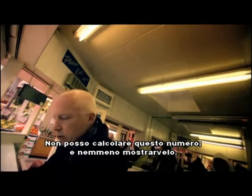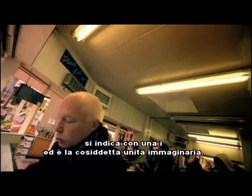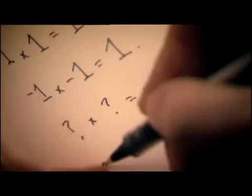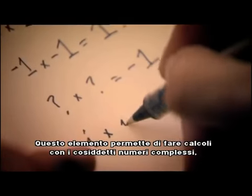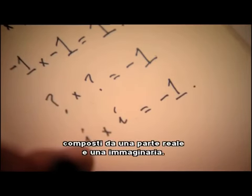This isn't a number I can calculate. I can't show you this number. Nevertheless, we've given this number a name. It's called i, and it's part of a whole class of new numbers called imaginary numbers. Calculating with imaginary numbers is the mathematical equivalent of believing in fairies.